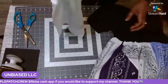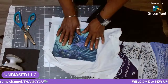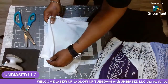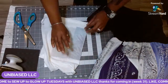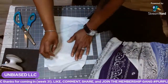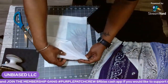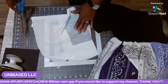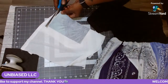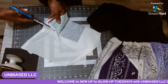Okay, so let me do this. I'm going to fold. And y'all don't think this is weird. So this is the edge of the design. I'm not gonna fold it all the way. I'm gonna fold it to where it's not even. I can see through this. Wait, I might have to cut it even first so I can make sure I get all of it. Okay, so we just gonna cut it smaller first. I'm gonna leave just a little bit of white just in case I want to leave some white on there.